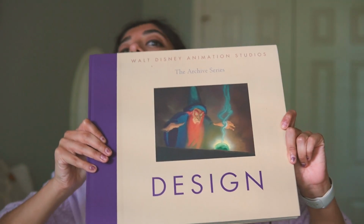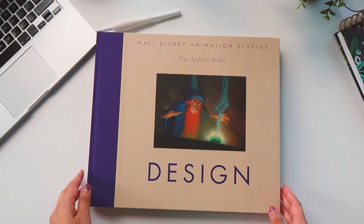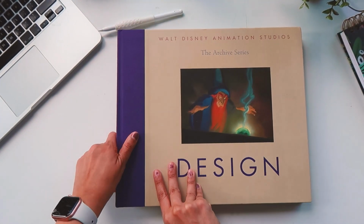Moving on. So this is going to be my last Disney Pixar art of book, technically. And this is probably my second favorite book. And this is the Disney Archives Collection Design book. And so this archive collection was a collection of 3 books. I think it was design, story, and backgrounds, I think. So this is an absolutely gorgeous book.